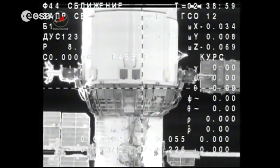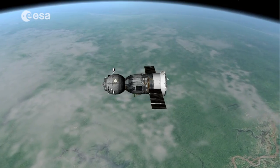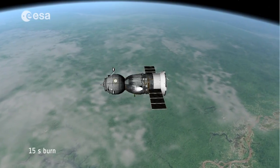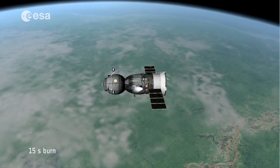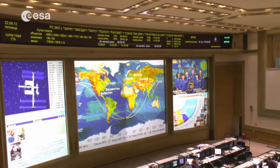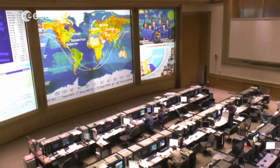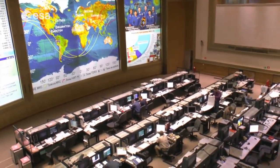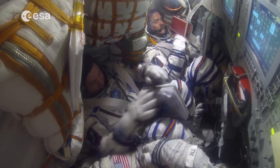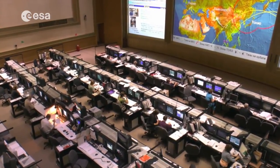Three minutes later, when the spacecraft has moved about 20 meters, the crew monitors the 15-second burn that increases the separation speed up to 2 kilometers per hour. This leads the Soyuz to a safe position relative to the space station. After the undocking, the ground controllers upload the data needed by the onboard computer to autonomously perform the descent. The crew is in constant communication with the ground. They verify the validity of the data before allowing the computer to use it.